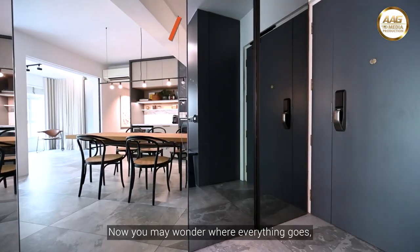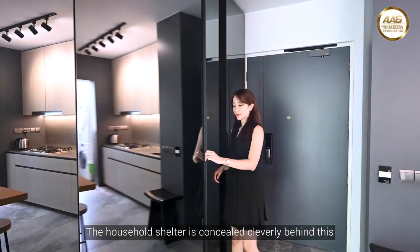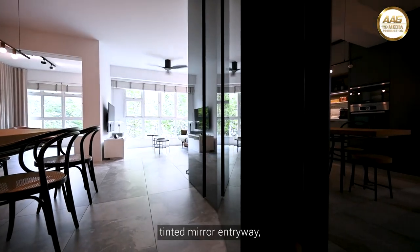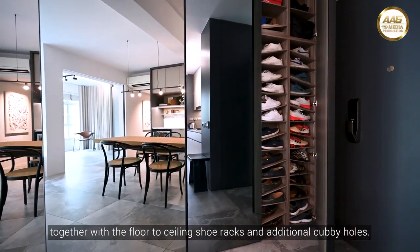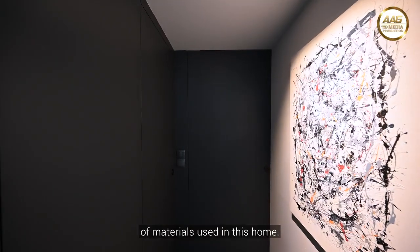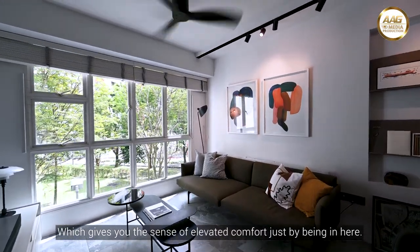Now you may wonder where everything goes, given that this home looks so clutter-free. The household shelter is concealed cleverly behind this tinted mirror entryway, together with the floor-to-ceiling shoe racks and additional cubby holes. There is perfect play between the boldness and lightness of materials used in this home, which gives you the sense of elevated comfort just by being here.